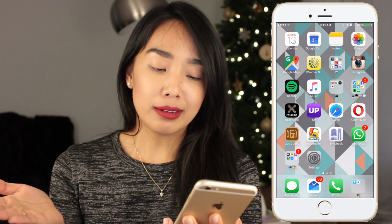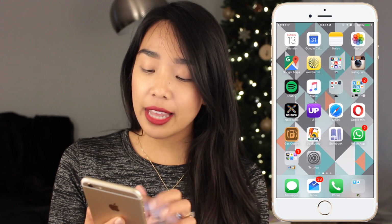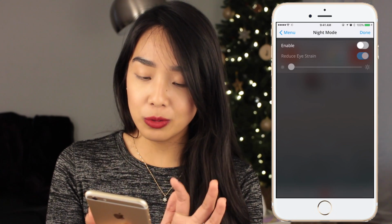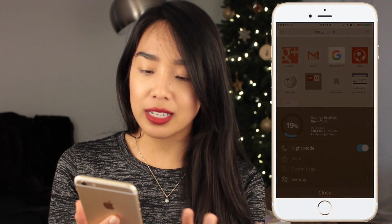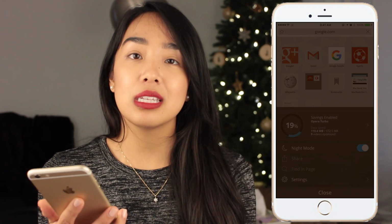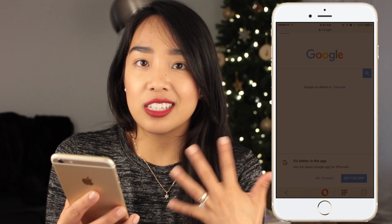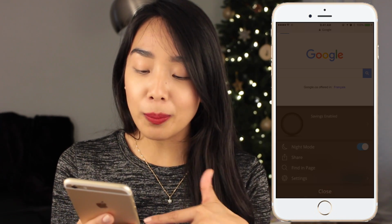And I have 2 browsers here, so one is Safari and the other one is Opera Mini. I really like Opera Mini because they have this night mode, which dims the screen and also turns it into almost like a sepia color. It's really great if you're using this at night, especially when it's dark. It doesn't cause a strain on your eyes. So I really like that night mode option.